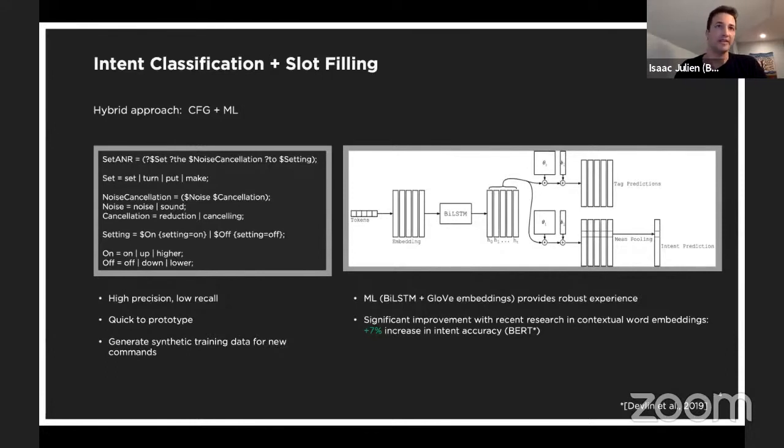The main benefit of the CFG parser was that it allowed us to quickly prototype new intents, which was particularly important with any multi-turn dialogue flows that we considered. Meanwhile, we could pass anything that didn't match the grammar to the ML side, which provided a more robust experience, since even with features like wildcard, it's difficult to capture a reasonable portion of what people might say.